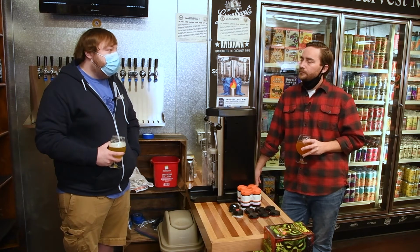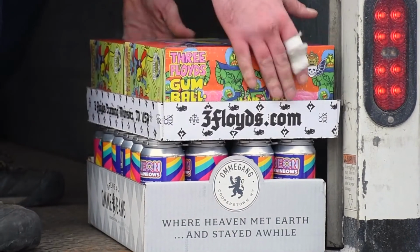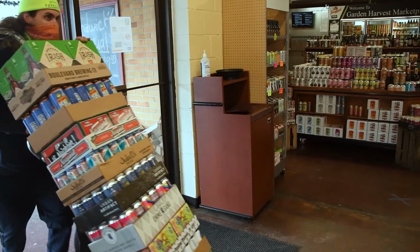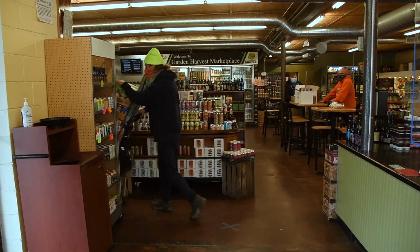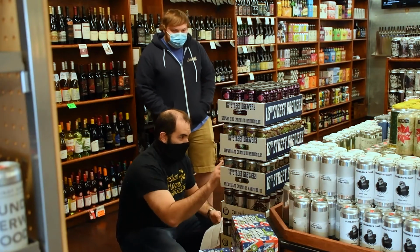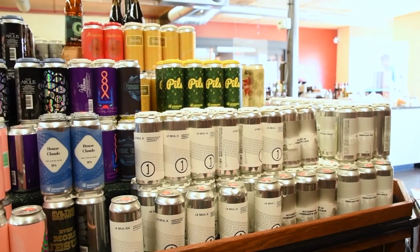But getting some of the local stuff can be kind of hard because they're so small. They only have so much product, so you've got to work with them and try to get some cool stuff. But the distributors will bring in anything out of state for us. Being a craft brew manager though, are you always looking to see what's popular, keeping an eye out for what we should bring here because people would love it?